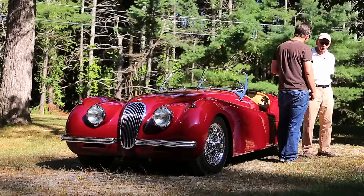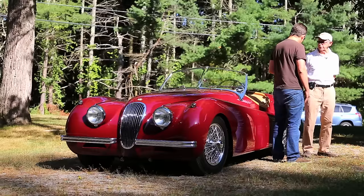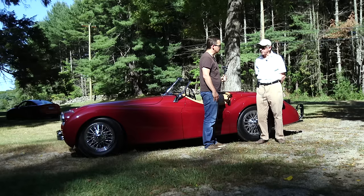we selected a specialist who was very familiar with 120s and had a lot of experience building cars like this for show car purposes. So full restores. And that's what we were looking for, yes.